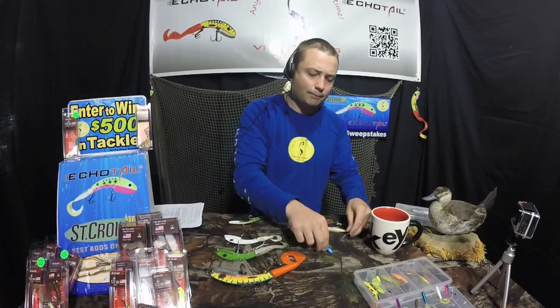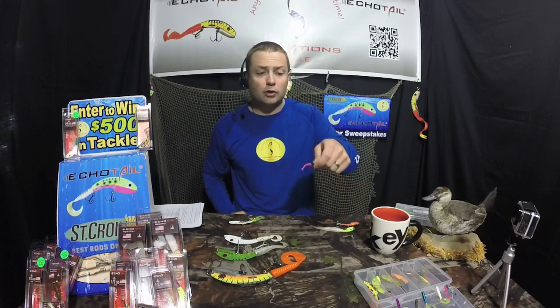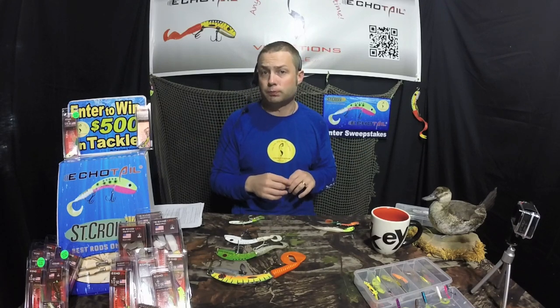Where does that come into play? Well, sometimes fish just hit the bait differently depending upon how active they are. So the limerick hook allows you to easily reposition hooks on the fly without needing a split ring pliers.